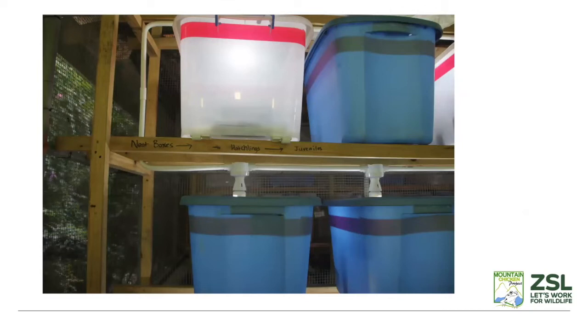So once we'd got some of our cultured invertebrates, we developed just a standard system of rearing live food. So for the crickets, for example, the boxes were organized by instar, and we rotated the boxes as part of like a breeding line of crickets.